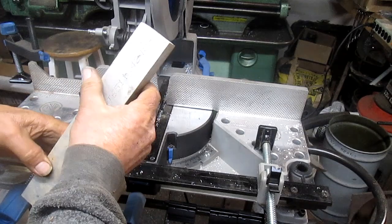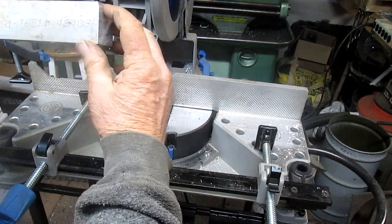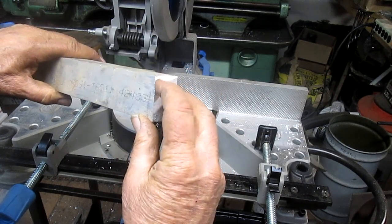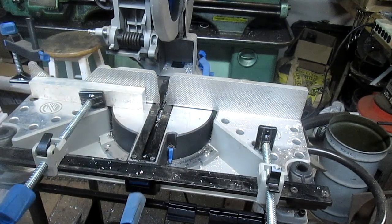Straight as an arrow. Well, it's got a little bit of a, no, it doesn't. Just a little kink right there when it began. And I think that's because this blade is dull.